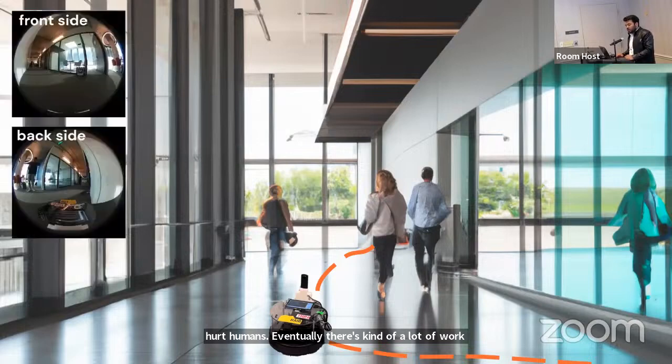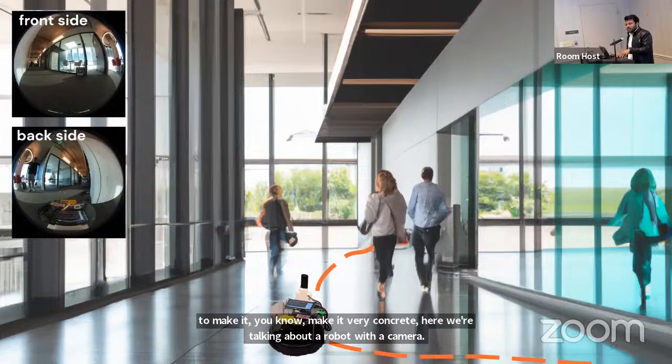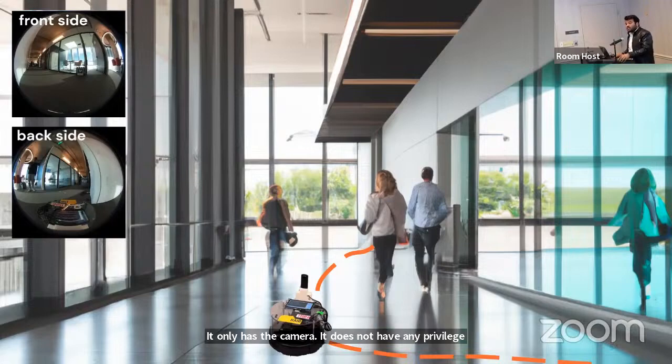But to make it very concrete, here we're talking about a robot with a camera. It only has the camera. It does not have any privileged information in terms of where the other agents are. It doesn't know the states of the other agents, and it needs to go from images, observations around the environment, to actions that don't hurt the humans.